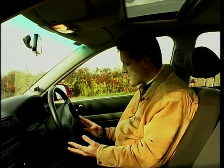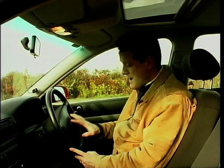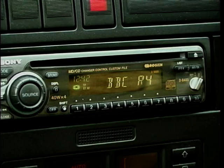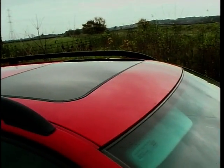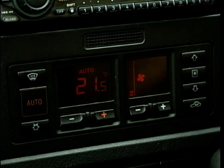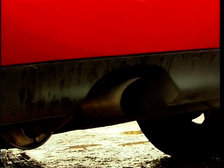Now the A4 on the whole is pretty well equipped. You get power steering, electric windows, an airbag, ABS brakes and a stereo. Things like, well, a sunroof and air conditioning or climate control are also particularly useful. Then you have to choose which model and engine size you want to go for. Do you go for a 4-cylinder, a V6, a turbo or a diesel? See what I mean?